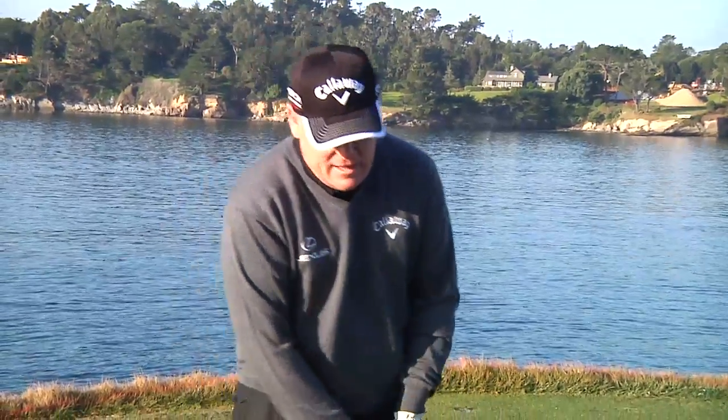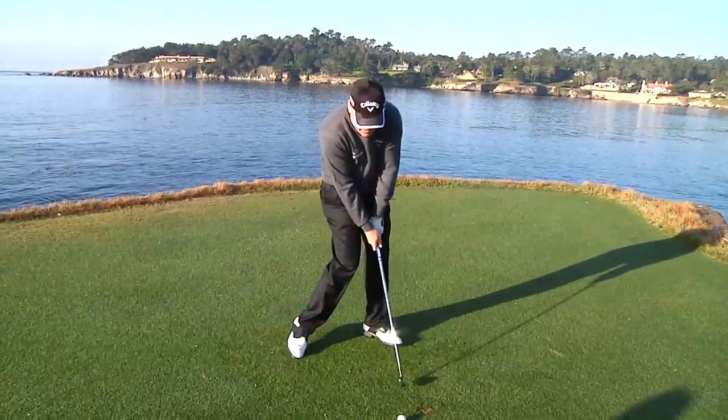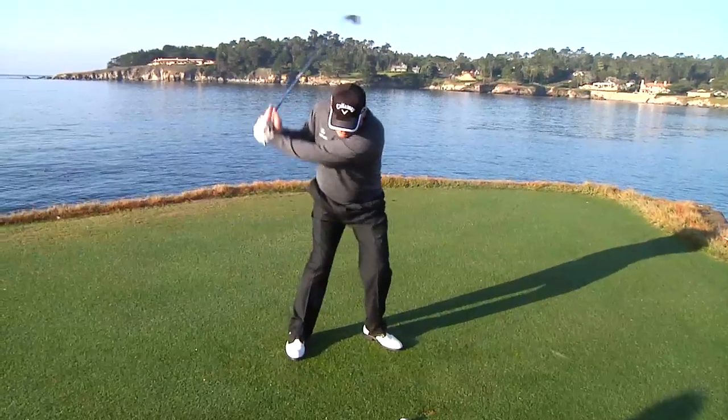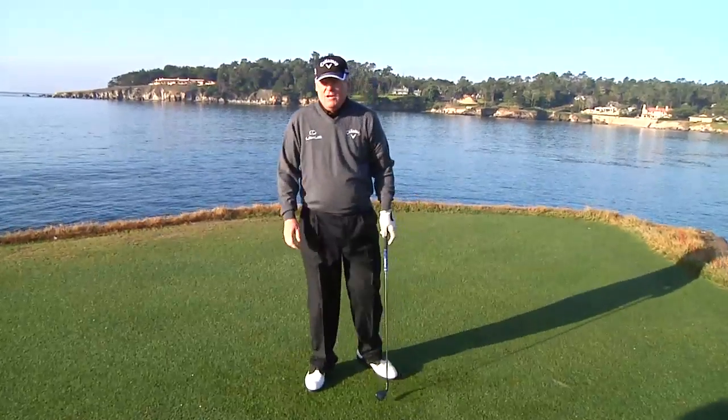You can dial that face anywhere you want. If you just said, right here, okay, slightly open, okay, there it is. Or a little closed, okay, or square. If you can get good at that, it's pretty hard to hit it too bad. That is a drill that's not taught hardly at all in the world of golf, and to me it might be the most important thing that you should work on.